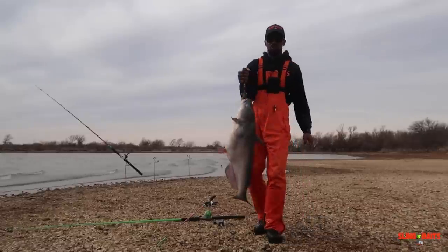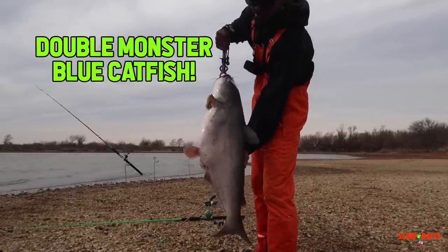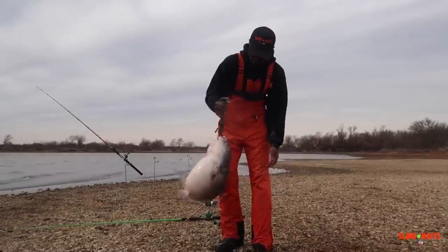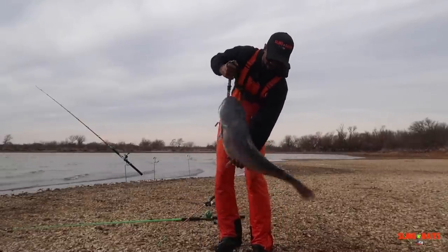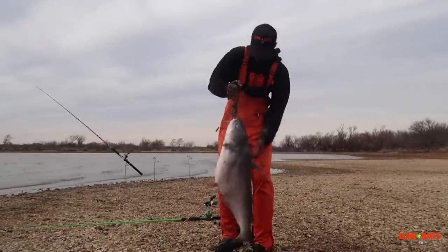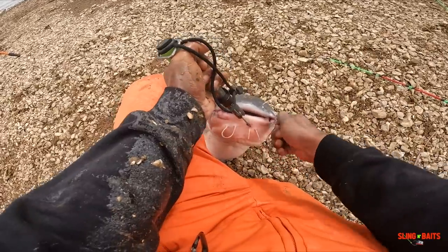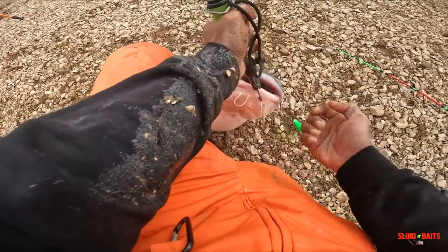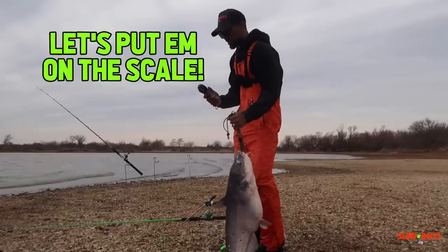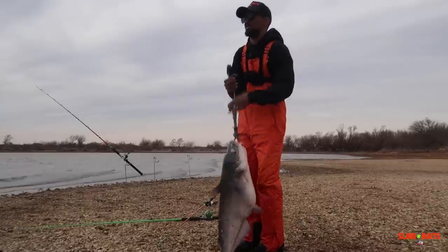Look at this one. Look at him. This is another nice chunky one. Man, look at these catfish. Oh my goodness. Look at this whale. Oh, this GoPro just died. I don't know how long we gonna make it. Let's put him on the scale. See how much he weigh.